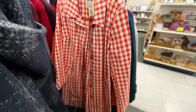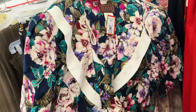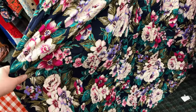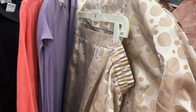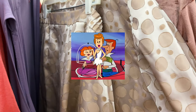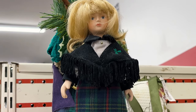Oh gosh, this is cute. Maybe too cute? This looks like the twin of the other tablecloth dress I found in my last thrift with me. Aww. Oh my gosh, this two-piece set is amazing. I feel like this is what Wilma Flintstone would wear if she was in the Jetsons. Does that make sense? Raise the roof, baby. A fashion icon.